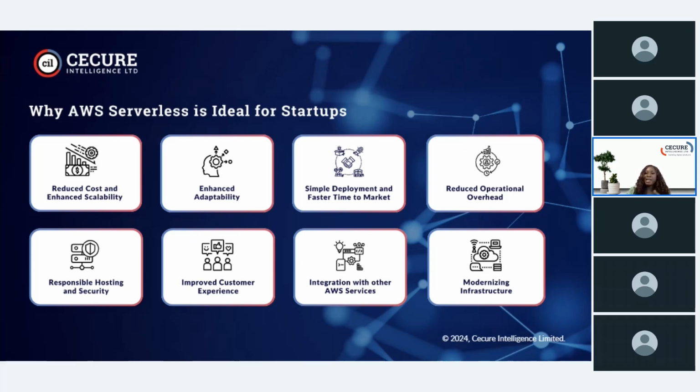Now, looking at flexibility and speed, serverless allows you to build and deploy small, modular components, or microservices, rather than building a monolithic application. This makes development faster and enables you to update specific features without risking downtime for your application. Looking at reduced overhead, startups typically lack the resources to maintain and monitor infrastructure. Serverless takes this weight off your shoulders, allowing AWS to maintain and help you with security.